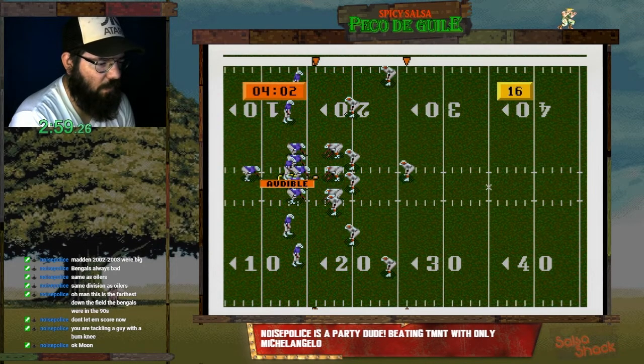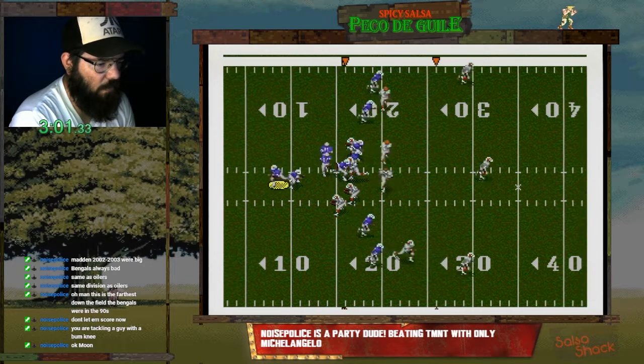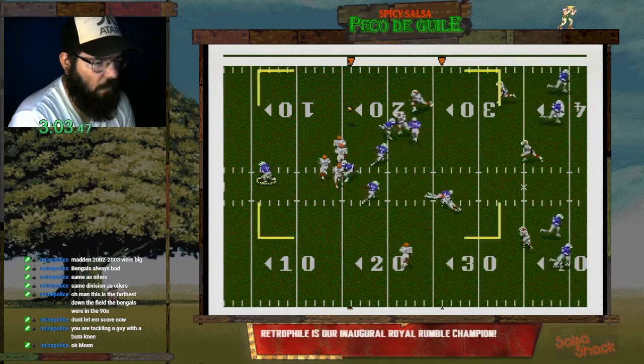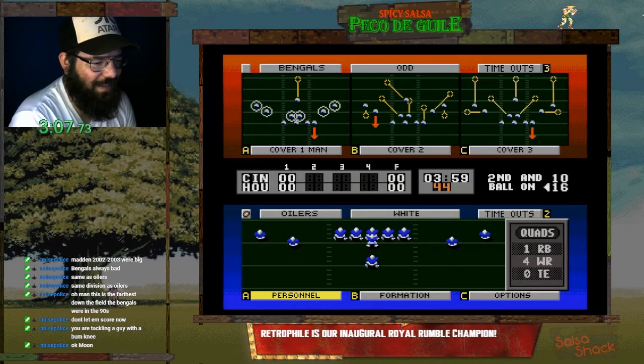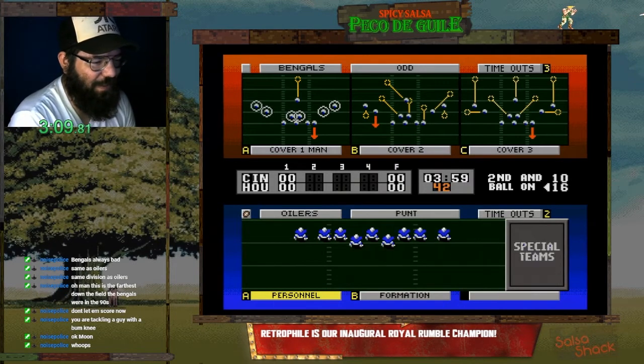Nope, don't audible. Over the left. Incomplete. That brings up 2nd and 10 for the Oilers. No, I don't know what I'm doing. From the 16-yard line.